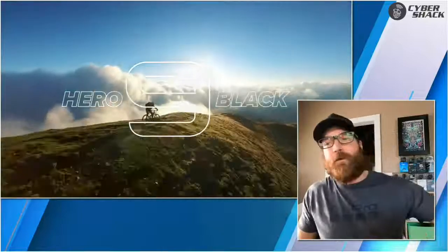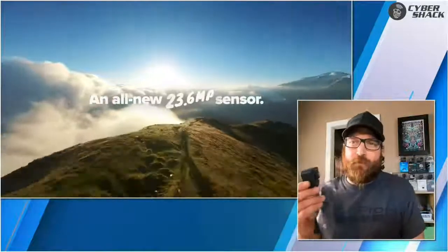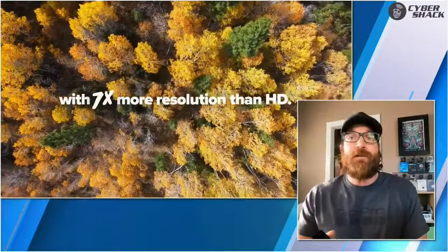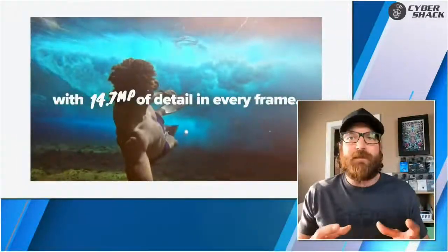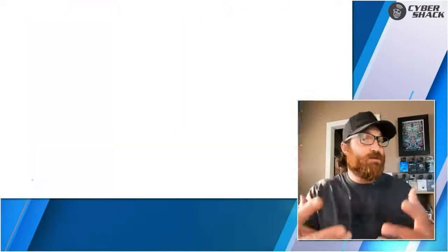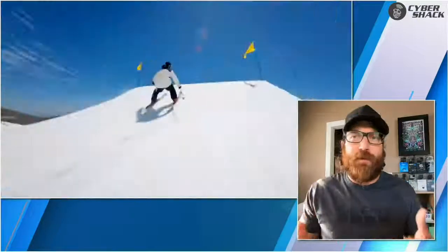Absolutely not. So in this tiny package, we've crammed a 5K sensor. It's about 23.6 megapixels that's coming off of it. So just because you're shooting in 5K doesn't necessarily mean you need a 5K device to view it. It means you will get a better image quality. So even if you're shrinking these images down to something that's more usable, you're going to be using all of these pixels up front in kind of an oversampled manner. So you will get a better image.